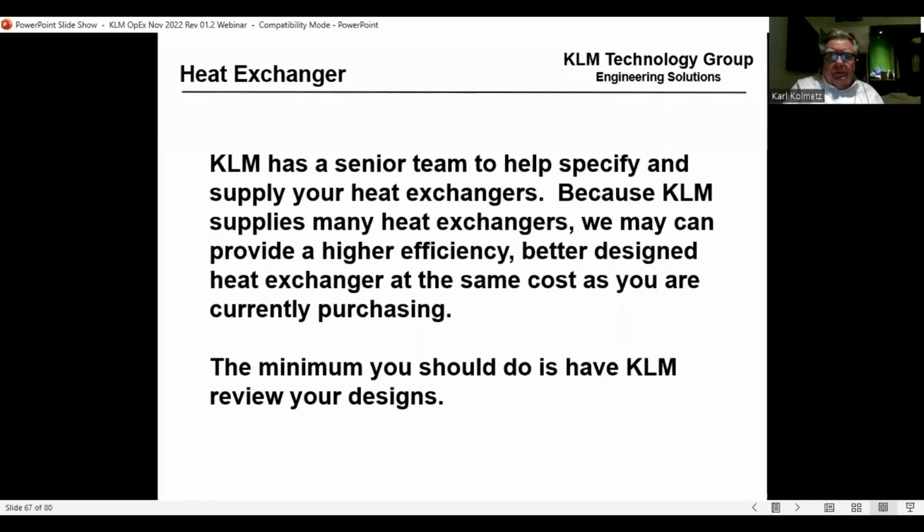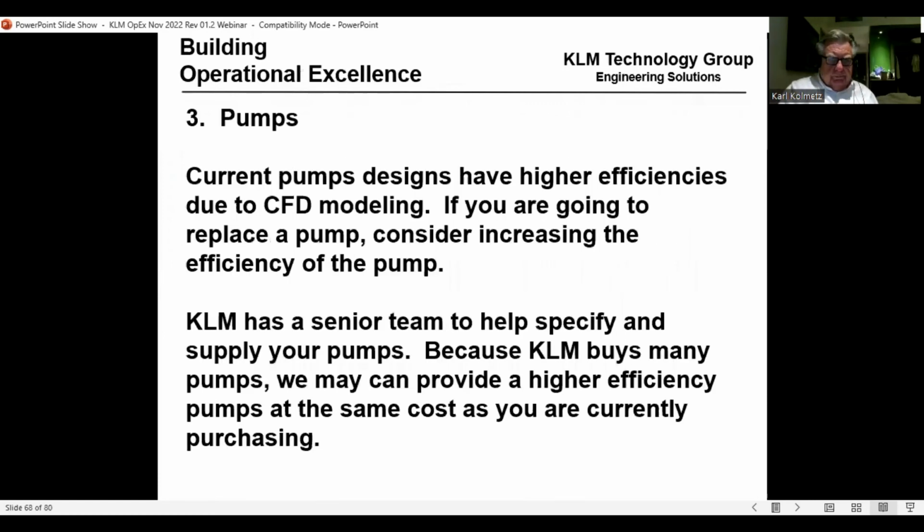KLM has a senior team to specify and supply your heat exchangers. Our team's probably supplied 50 in the last 3 years. Because we supply many heat exchangers, we can provide you a higher efficiency, better design heat exchanger at the same cost you're probably buying. The minimum you should have us do is review your designs.